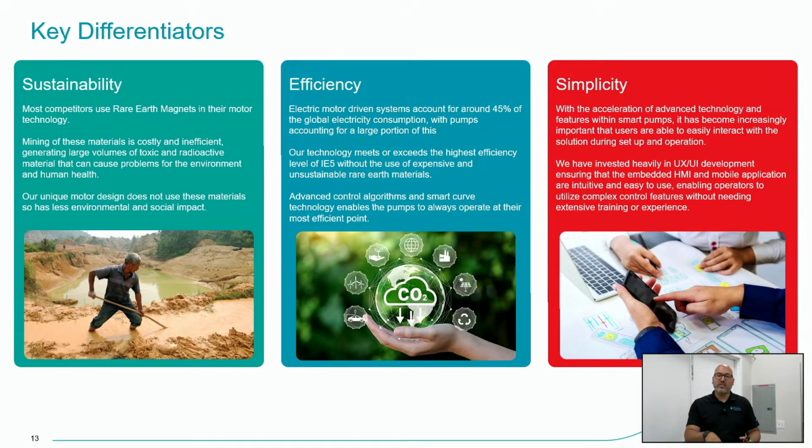We are actually using a material called ferrite. So giving us a step ahead on the sustainability, right? Ferrite is not toxic or harmful to the environment or human health, so that is a perk with our design there. And also, aside from sustainability, 90% of the world's supply of neodymium actually comes out of China.